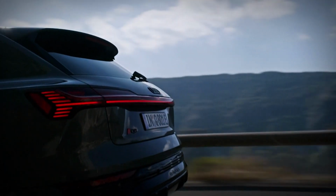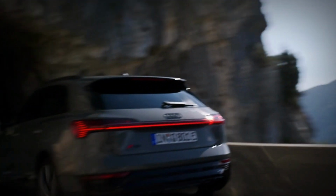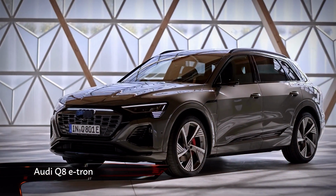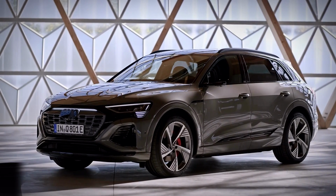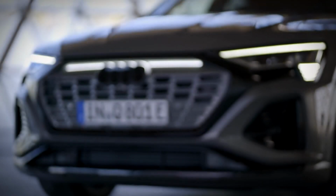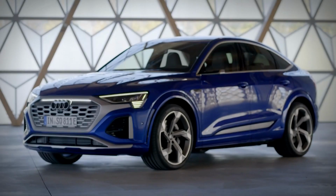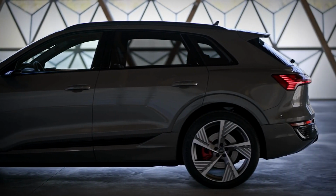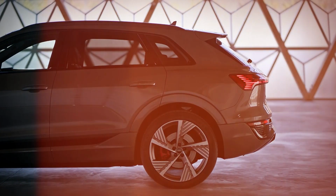Since E-TRON became the moniker for all of Audi's EV efforts, it makes sense that the big SUV is now known as the Q8 E-TRON, sitting above the Q4 E-TRON further down the lineup. As well as its new name and badges, the Q8 E-TRON gets a well-executed styling refresh with an updated front grille, a full-width front light bar, and a selection of new colours to choose from. The interior tweaks are similarly subtle, but that's no bad thing.